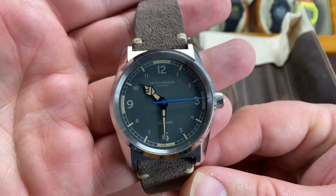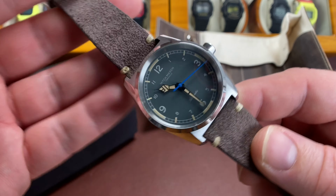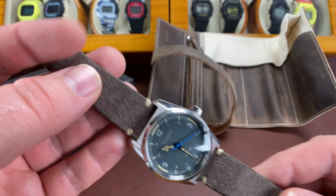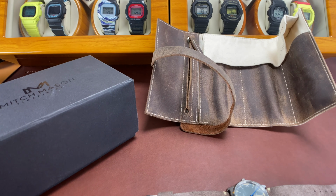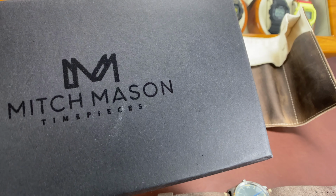So I can't wait for that to come out. But that's what we're looking at. So price wise, again, ships out around February. Real quick, the box, it's got a standard Mitch Mason box.